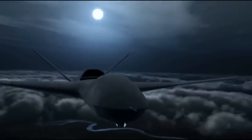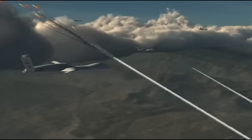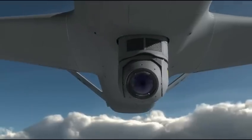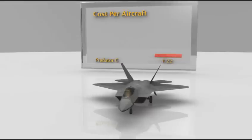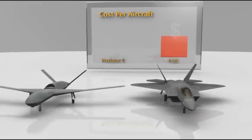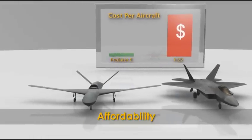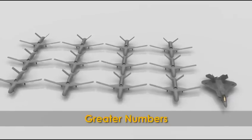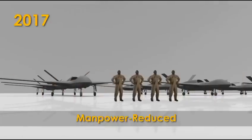The Predator C Avenger is the indispensable complement to manned attack systems, delivering attrition tolerance in an affordable, capable, multi-role, long-range, long-endurance aircraft system. On a per-aircraft basis, the Predator C is significantly more affordable than conventional aircraft, meaning increased mission flexibility, greater numbers, lower cost, more value, with overall manpower requirements dramatically reduced.